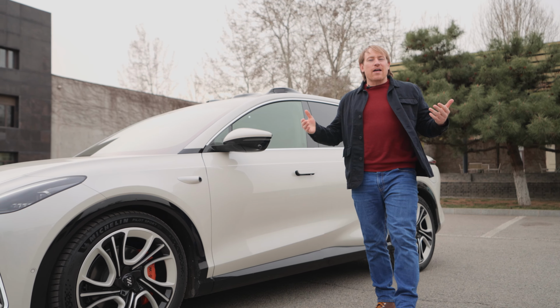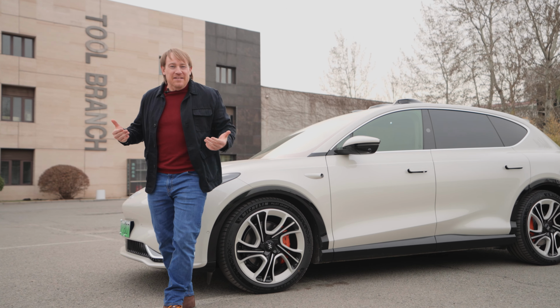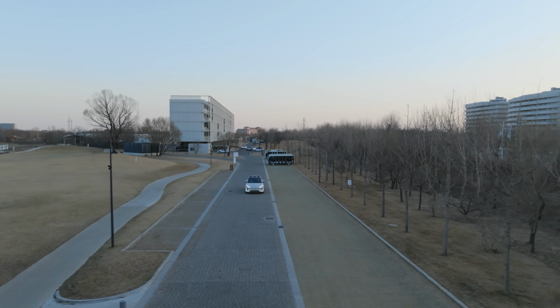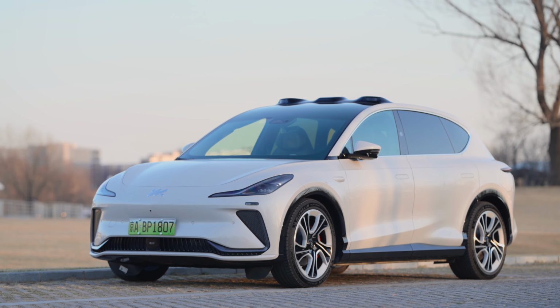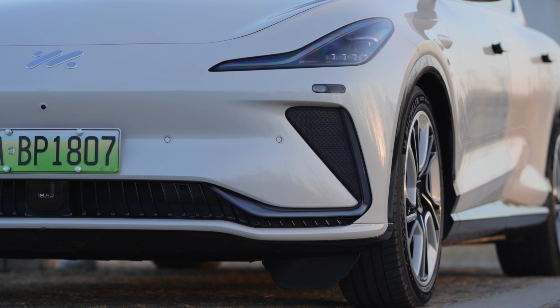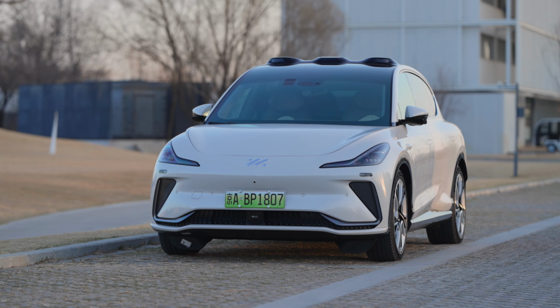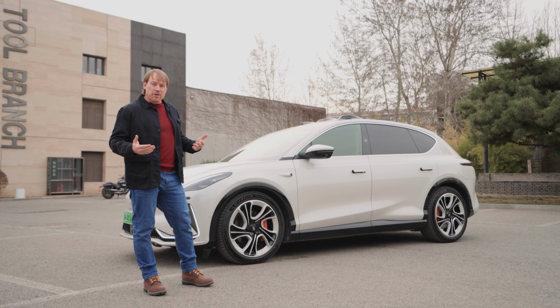So let's talk about how this car looks. For me, this car and I share something in common, and I think it is this car looks way better in person than it does on camera. And I don't exactly know why that is. It's like you have to find the right angle to look at it, and then it is absolutely stunning. But if you look at it from the wrong angle, it really doesn't have the best look to it.